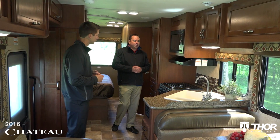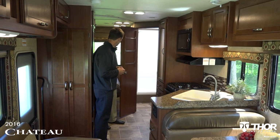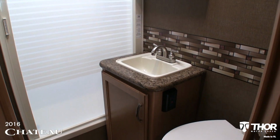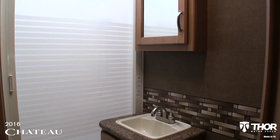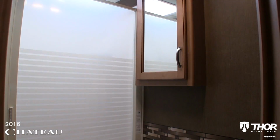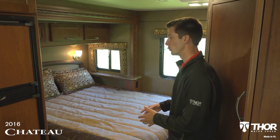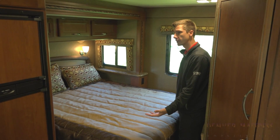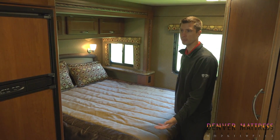Very, very nice. One final thing, the most important part, the bathroom. Absolutely. It's an all-enclosed bathroom. You've got a shower back there, a porcelain toilet, easy to clean and a little bit more sturdy as well. You've got the sink not located outside the unit, but in the bathroom as well. Very nice. And in the bedroom, you'll notice we use a completely walk-around mattress back here. We're using a Denver mattress on all of our Chateau Class Cs, a high-quality mattress. You want to be comfortable when you're sleeping at night.